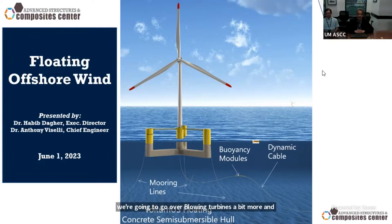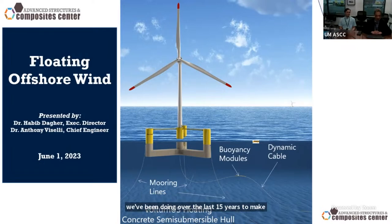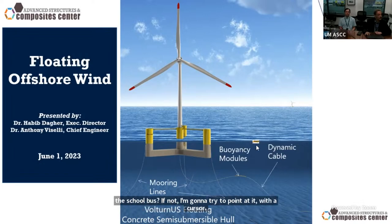So we're going to spend about 10 minutes talking about what we've been doing over the last 15 years to make floating turbines a reality. But I'd like to get started by asking you to look very carefully at your screen and look in the water and see if you could see a school bus, just like the one you take home every day. Can you see the school bus? If not, I'm going to try to point at it with a cursor. And I'm moving my cursor over. And this is where the school bus is.